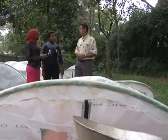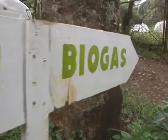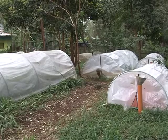About 5 years ago, I was given a challenge to come up with a solution for the Maasai communities behind the Ngong Hills, who are cutting down trees, making charcoal for the people of Kitengela, which is booming. I came up with a Flexi Biogas system, and it took about a year and a half to 2 years to develop it, and then the demand picked up, and so we commercialized.